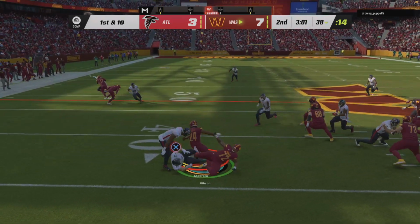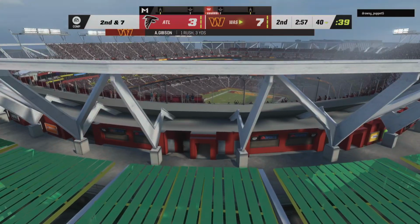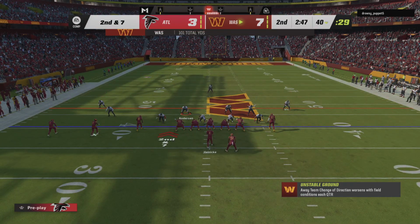On 1st and 10, it's Gibson. And he's dropped right at the 40. Gain of 3. 3 yards on that last carry. Here's 2nd and 7.